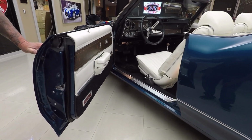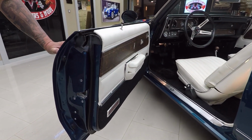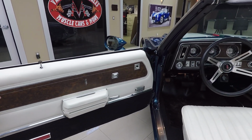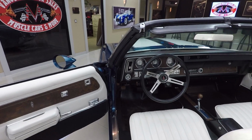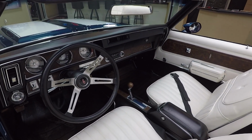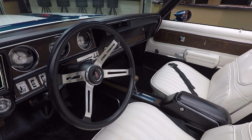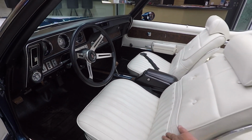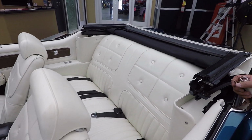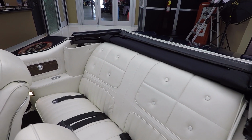You see that door latch looks like it was out when they restored the car. Beautiful paint work in here. Rubber looks good. Door panel looks great. Floorboards look awesome. All the carpeting looks good. Center console looks good. The upholstery on the seats is in beautiful shape. Now we do have 3 seat belts in the back. When we get it outside, we're gonna put the top up and down.